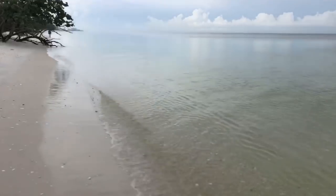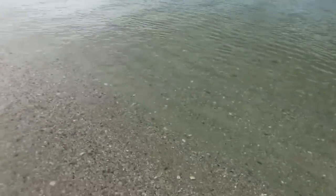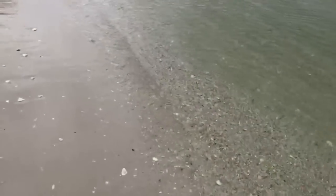You can see the water's clearing up. A little over a week ago, this water was brown. Definitely clearing up, but we still are dealing with the red tide, so I don't think it's over. Just because it looks better doesn't mean it is better.